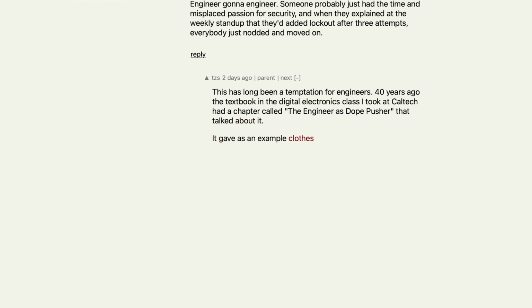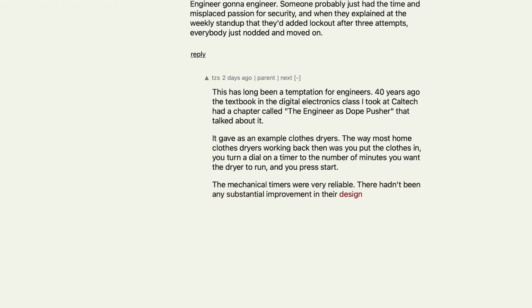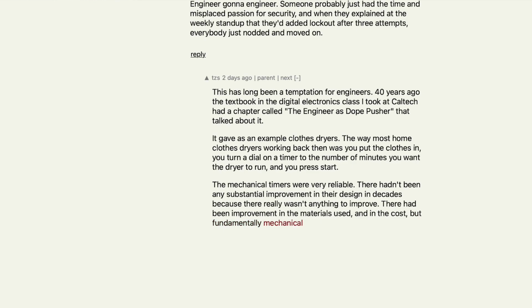It gave as an example clothes dryers. The way most home clothes dryers worked back then was you put the clothes in, you turn a dial on a timer to the number of minutes you want the dryer to run, and you press start. The mechanical timers were very reliable. There hadn't been any substantial improvement in their design in decades because there really wasn't anything to improve. There had been improvement in the materials used, and in the cost, but fundamentally mechanical timers were a solved problem.